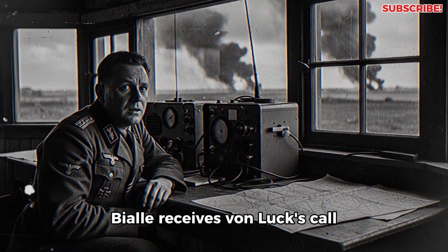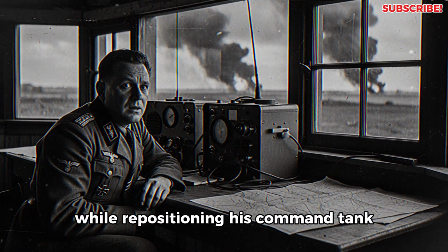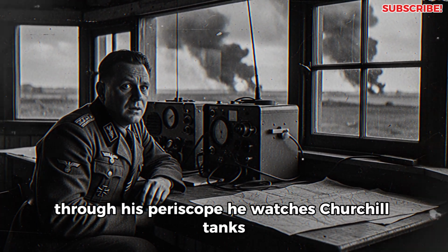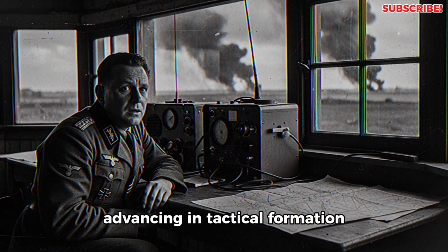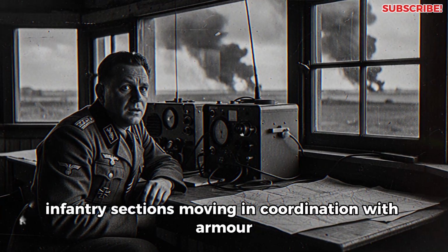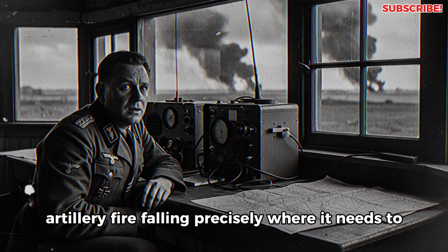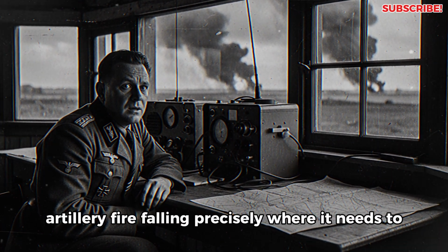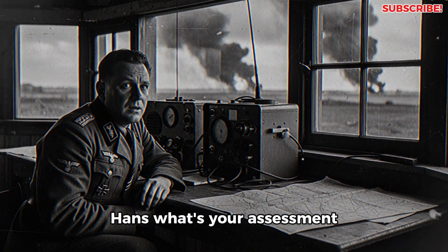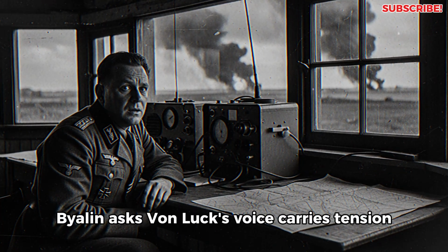Bayerlein receives Von Luck's call while repositioning his command tank to observe the British advance. Through his periscope, he watches Churchill tanks advancing in tactical formation, infantry sections moving in coordination with armour, artillery fire falling precisely where it needs to disrupt German defensive positions. "Hans, what's your assessment?" Bayerlein asks.